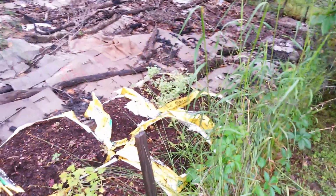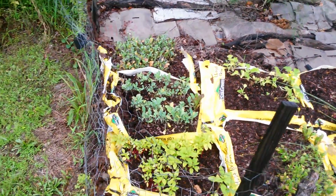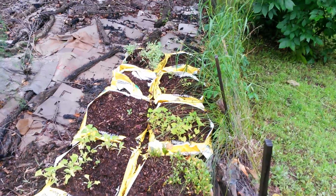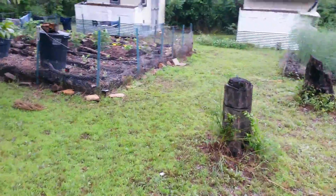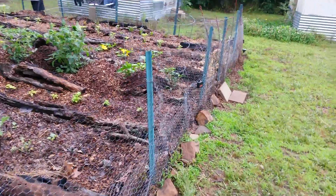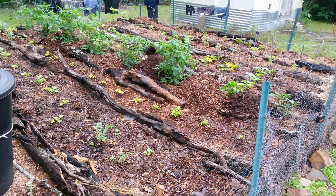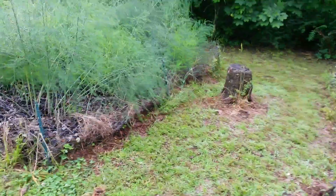Here's all the seedlings that I didn't plant. I just planted a whole bunch and then planted out what I could use. It's better to have extra, I guess, than not enough. But these, when I step on the ground, I can feel my boot sinking into it from the holes that the gophers or moles or whatever would dig in. If I walk over here, especially in this area here.